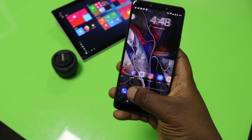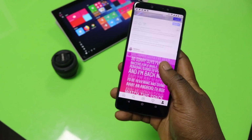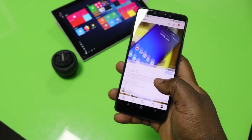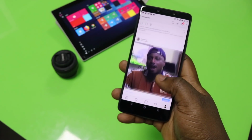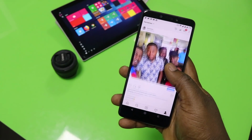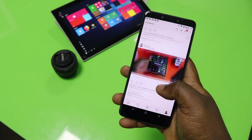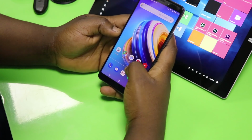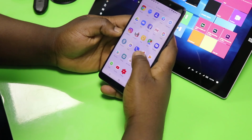One of the first things you'll notice about the device when using it is how smooth and almost seamless your day-to-day usage of the software is. And this is thankfully due to the pure Android One software that the device comes with. And oh boy, does this thing feel and look good. Google has polished the Android One software so much so that it feels and works great and is simple to use.